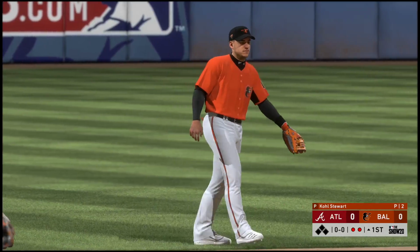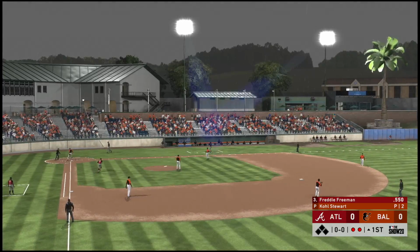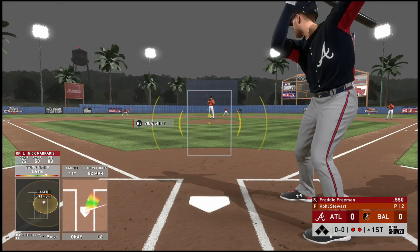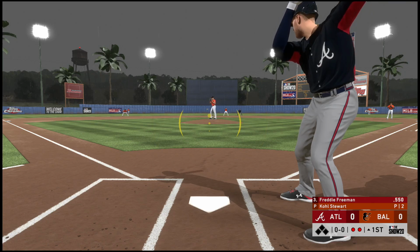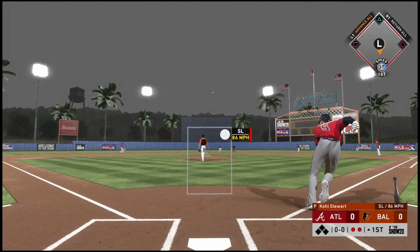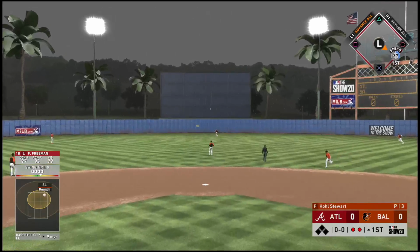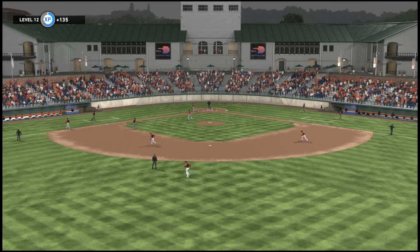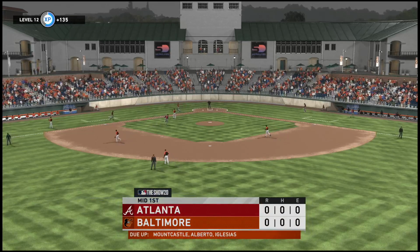Batting third, the first baseman, number 5, Freddy Freeman, stepping into the box. First chance for him here in the top of the first with nobody on. Infield in the overshift here. Now the pitch. Now a ball ripped into deep center field, and Hayes will make the catch. This side is retired, so a relatively routine start for the top of the first here.